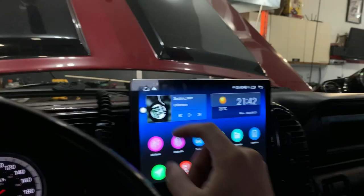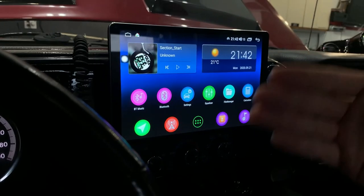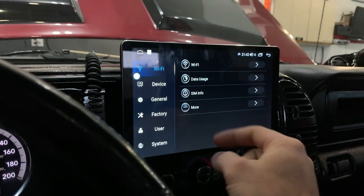So give it a shot. You won't regret it. It also has the benefit of a faster processor.